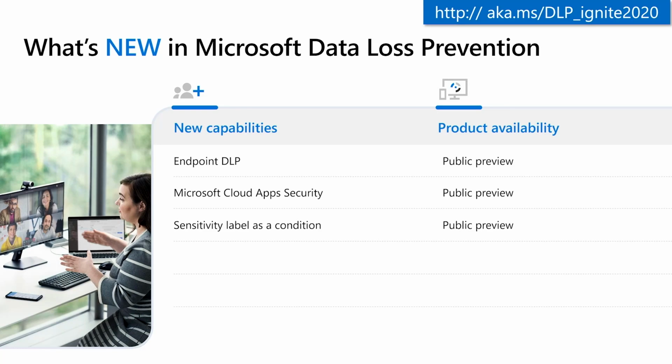Sensitivity labels as a condition for DLP rules is also in public preview and allows organizations to refine policy creation. There's more news in data loss prevention, and you can learn more at the link above.